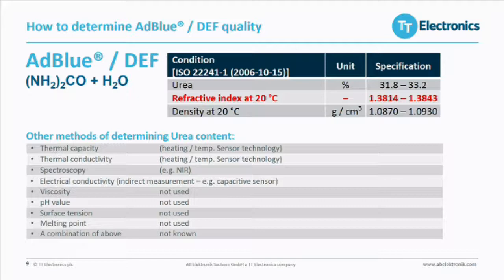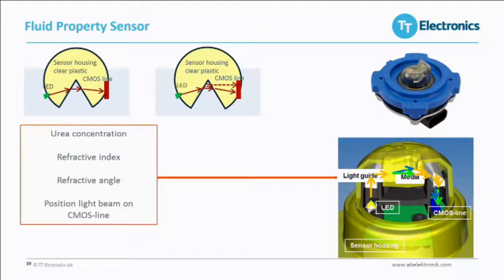Stephen already talked about ultrasonic sensors, which measure the density of the fluid. There are some other principles in use: the thermal capacity, which Stephen also mentioned and which is also on the market, or thermal conductivity, which is more or less a double pass. There was on the market some spectroscopy sensor, called near infrared, using the chemical characteristic of the fluid, and also some capacitive sensors could be on the market. But I've clearly identified that the mostly used sensors are thermal capacity, density, and last but not least, refractive index.